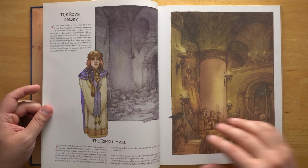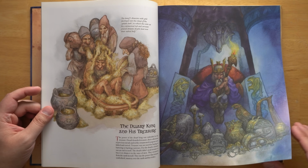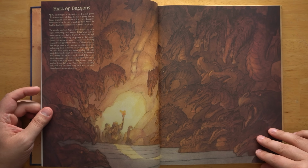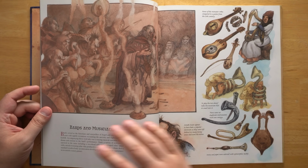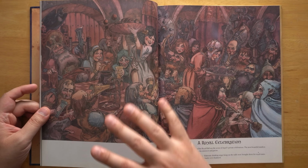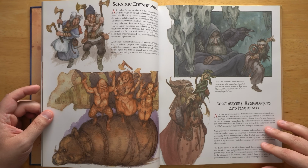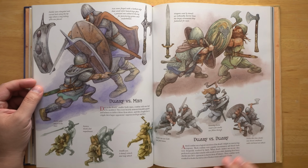What does the court of the king look like? What is the royal dowry, the royal hall, how their entire monarchy and social system function, the Hall of Dragons. Just a lot of beautiful watercolor work that takes this whole culture very seriously and tries to give it as much verisimilitude as possible. I really love this sequence too, because it actually works out how dwarves would fight, right?